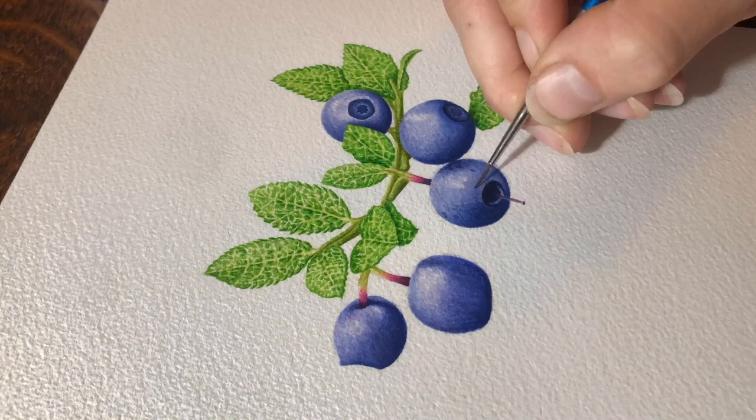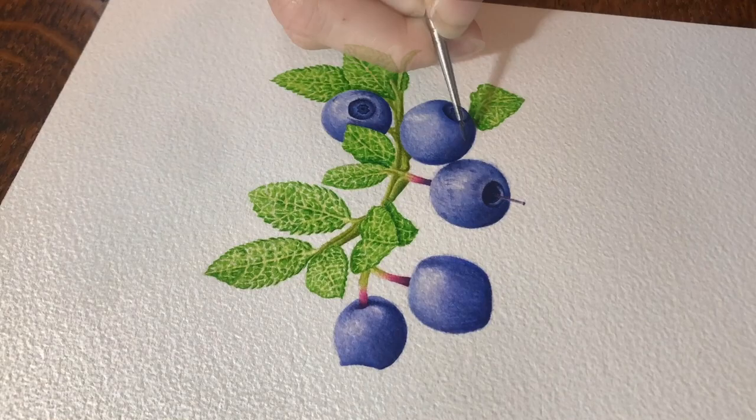I wanted to capture the scuffs and bruising that the berries have. They are so delicate that they are covered in tiny marks. Without them, they look too smooth and perfect.